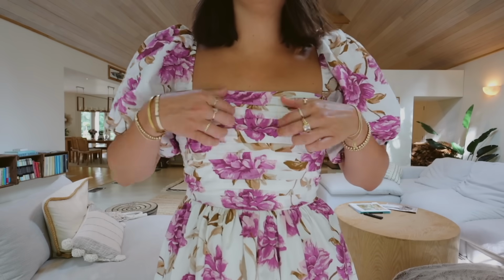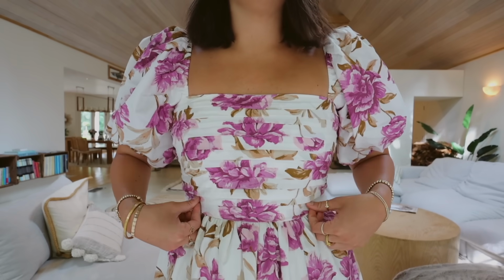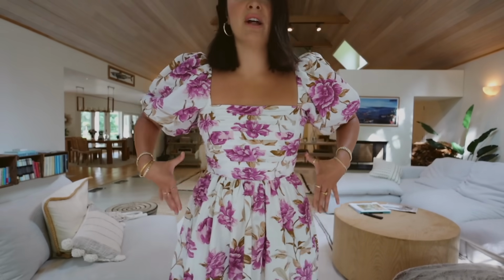My favorite part about this dress, besides the poofy sleeves, which I always love a poofy sleeve moment, it kind of reminds me of Disney princesses. But I think my favorite part is the bodice. They do this kind of pleated bodice for a lot of their stuff, and it's so, so flattering. It keeps you very secure up top, but I don't feel like I'm gasping for air. I feel comfortable, and it cuts off at the perfect spot where it's not constricting my hips at all. Let me know which one is your favorite down below.